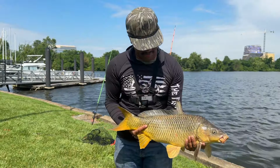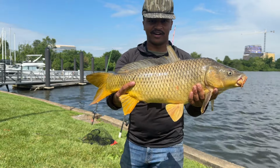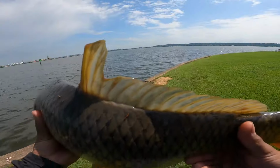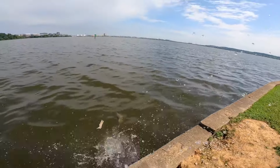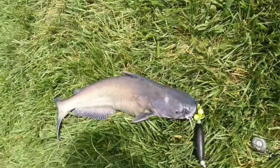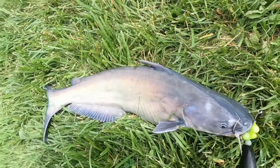Absolutely slammed that pack bait. That is a beautiful common carp right there. That is so cool, y'all. That is so cool. Alrighty, let's get this beautiful carp back in the water. There he goes. Look at that, y'all. We just landed our sixth catfish of the day.